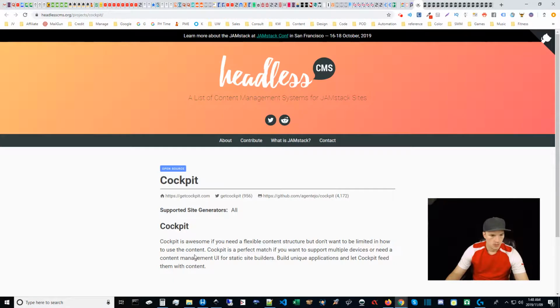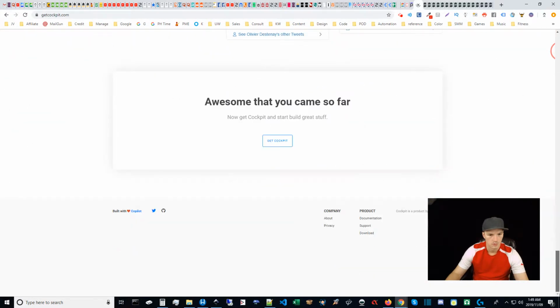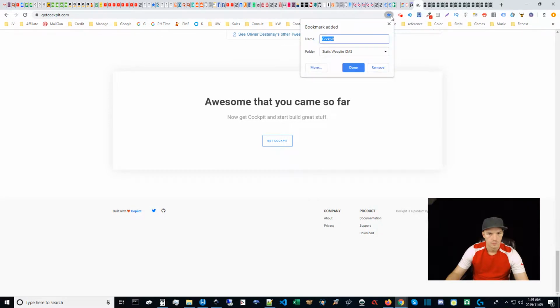Cockpit. Content management UI for static site builders. Yes. Build unique applications and let Cockpit feed them with content. Any structured content. Self-hosted, headless, and API-driven CMS. Very cool. This is a lot more along the lines of the kind of thing that we're looking for here. I don't see a price. Not a website builder, it's a content provider. Consume the content the way you want. Sweet. I'm going to leave that one open.